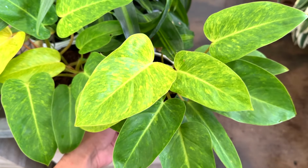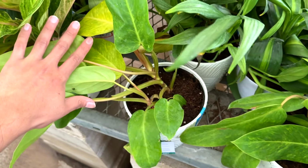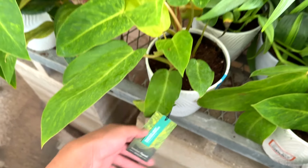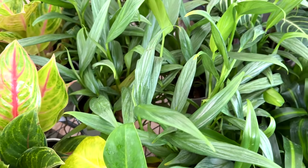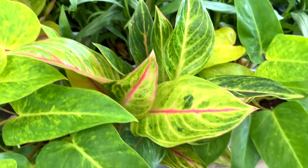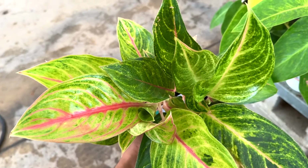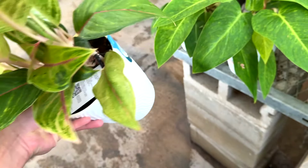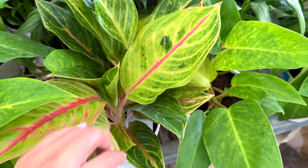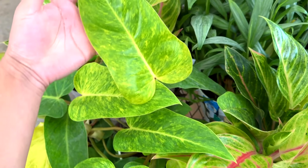And then they have some painted ladies, which people say they're not painted ladies because they don't have the pink stem, but that's what they're calling it, painted lady philodendron. And then some aglaonemas too. Look at this one, just so lush and full. And these are $20, which is not that bad. I love that little spot on that leaf. And y'all, these painted ladies are just insane.